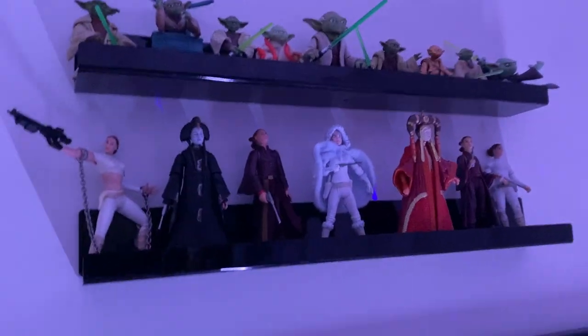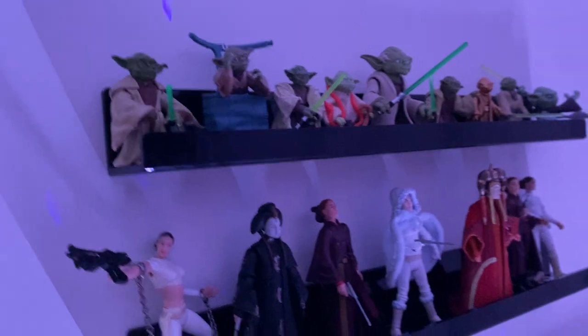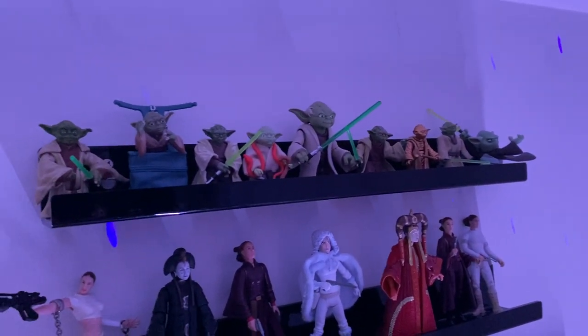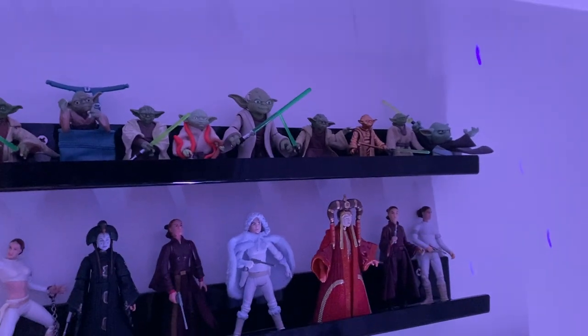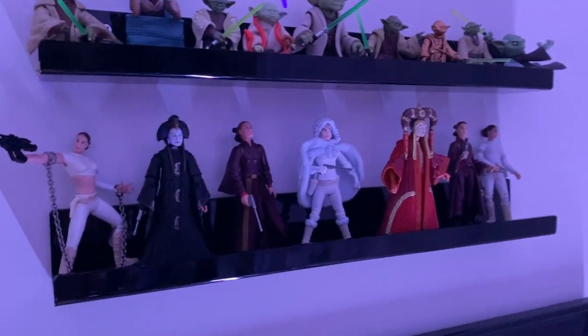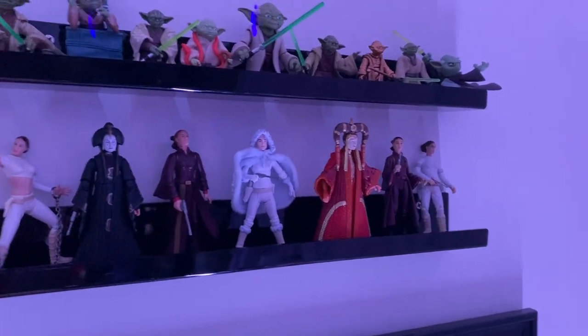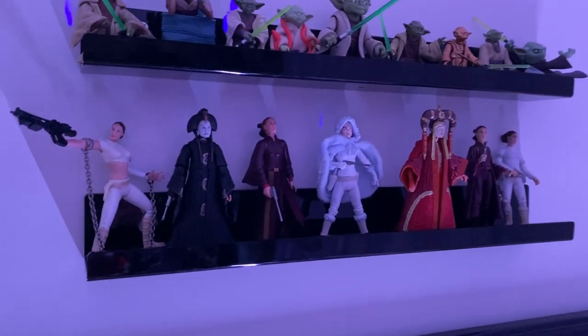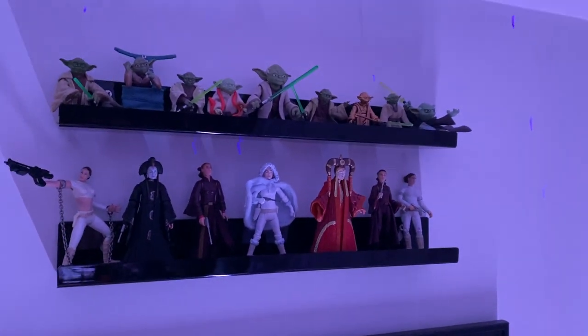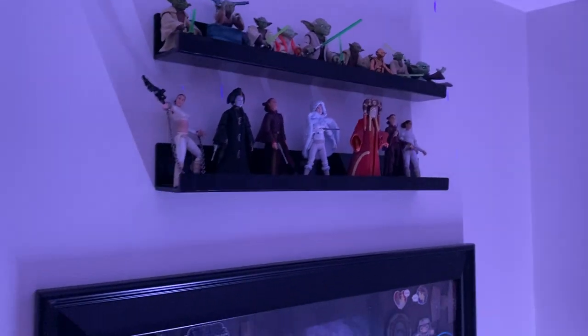And some of Yoda's teaching scenes are just so beautiful. He's on Dagobah with Luke. I love it so much. That's one of my favorite parts about Star Wars. So I have my Yodas on the top, and then I have my Padmes. I'm a big Padme fan. I think she is way underrated as a character, and has some of the most elaborate wardrobes in the entire saga. So we always need more Padme figures. So got those up there.